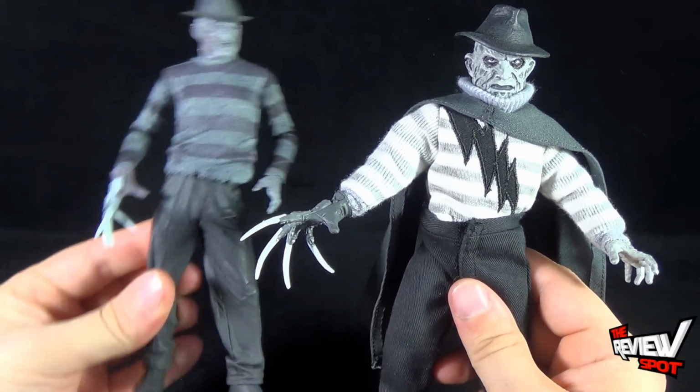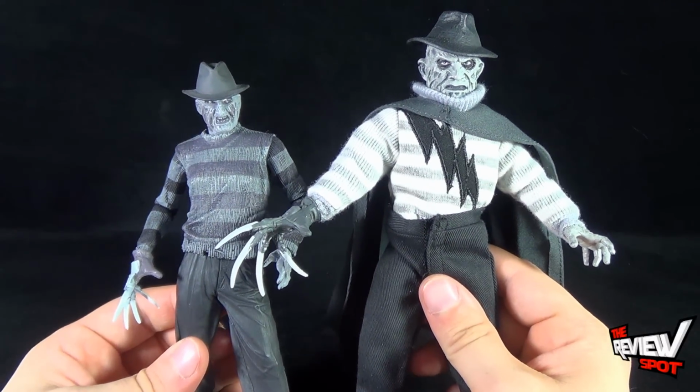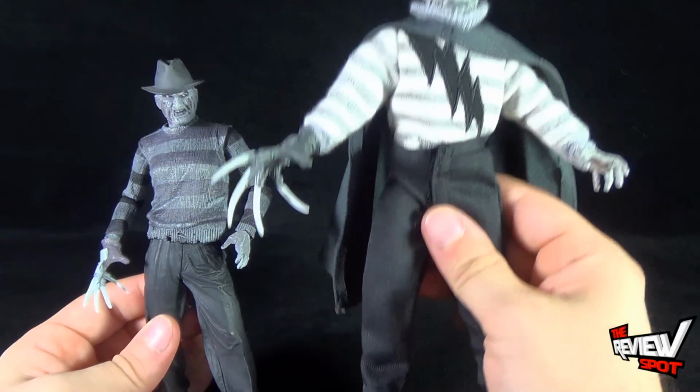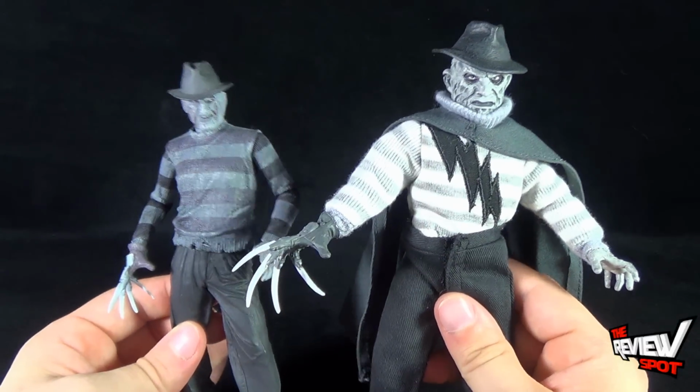But for how cool Super Freddy ended up being, I would still be very happy to put both of them on display side by side. This is probably one of the few exceptions where you could put a retro cloth figure with the original plastic figure, and I think they would still work well together.